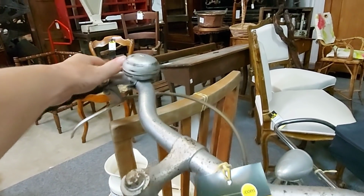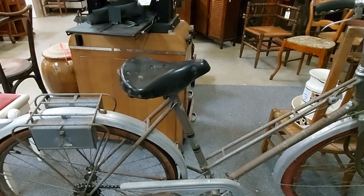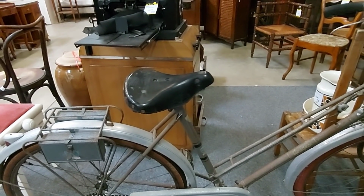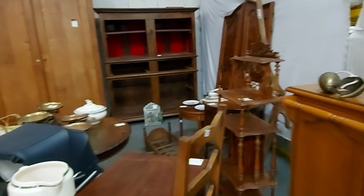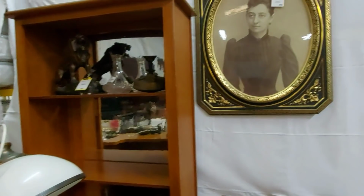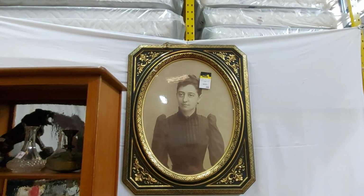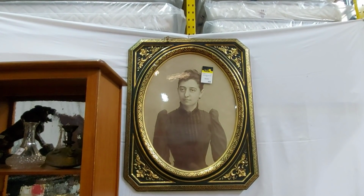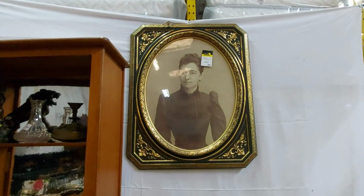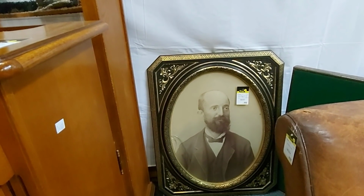The bell still works. Oh, look at her, look. That's a lovely picture. That frame's amazing. Stunning. And another one. Is that her husband?